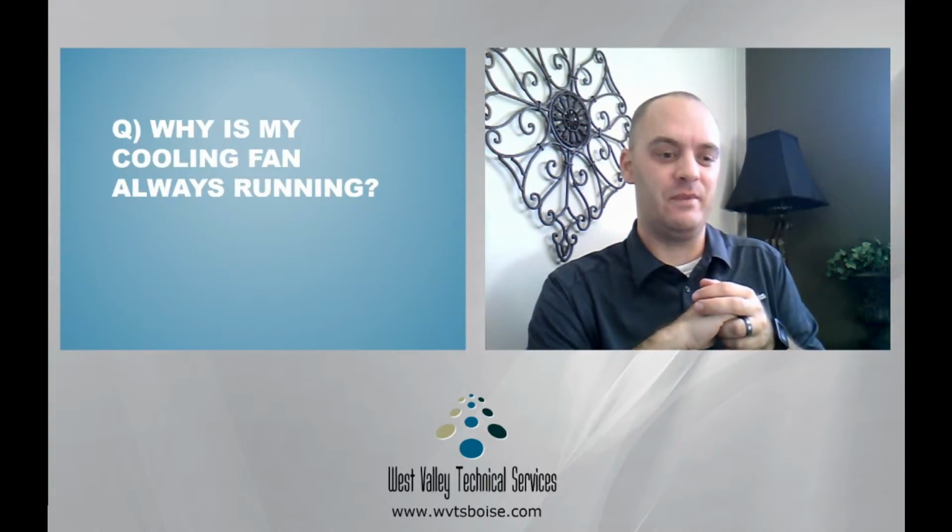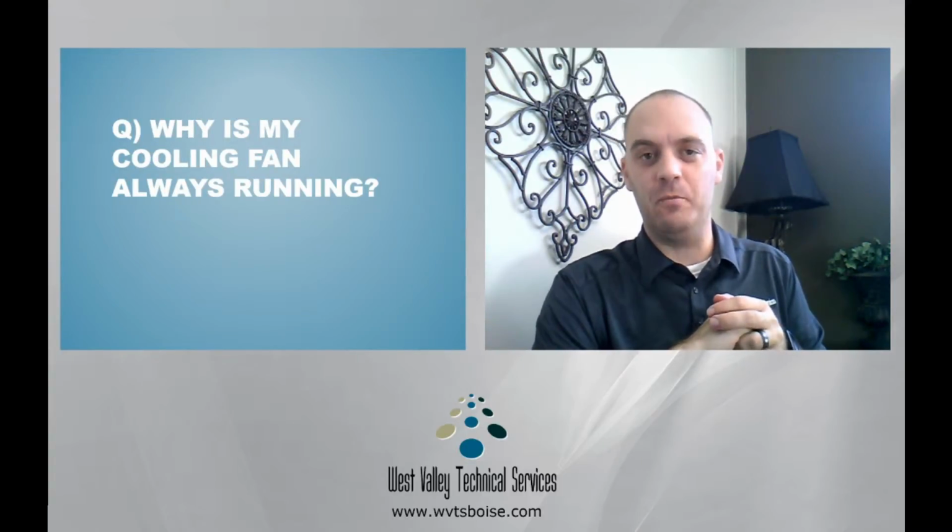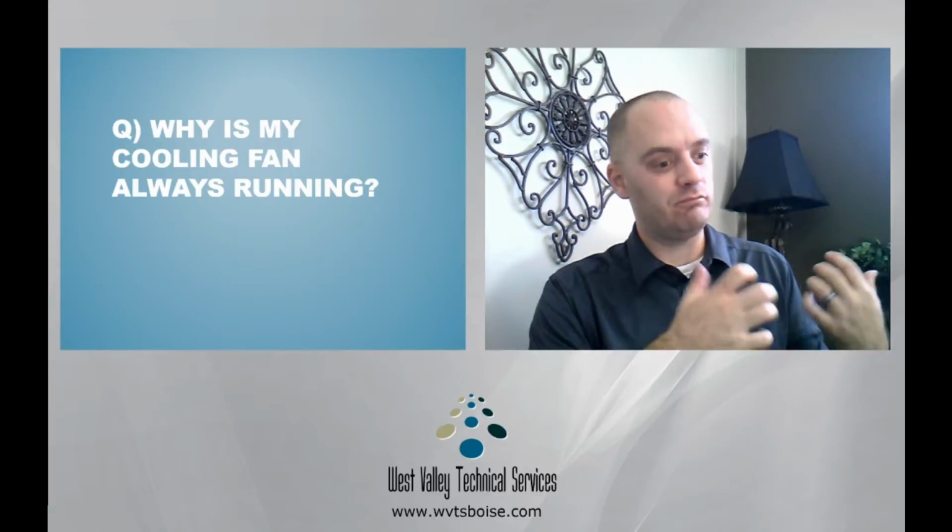Honestly, most of the time the fan can keep the machine cool anyway, so it's probably not worth paying somebody to look at it. But if it overheats and it shuts down, then yeah, this is obviously something you need to concern with. But that would be some reasons why the fan would be running.